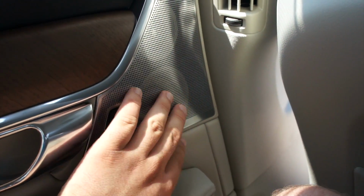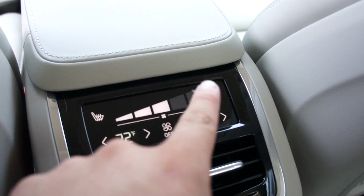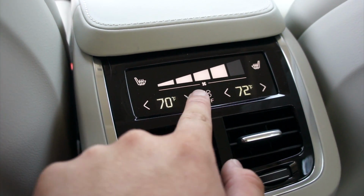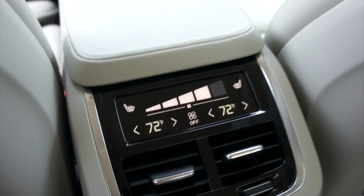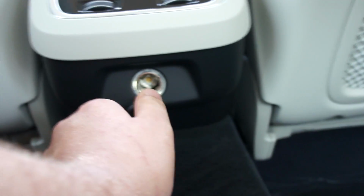You can also see the beautiful metal guard over your Bowers & Wilkins speakers. Vents built into the pillars in typical Volvo fashion, as well as you do have back seat pockets on each side. And right here are your rear climate controls. You can control the fan speed from right here, and it is dual zone, so you can change the temperature for each passenger. You also do have heated seats for the rear passengers. Like I said, vents there, as well as vents in the pillars. Your 120 volt outlet right here, and it is illuminated around that.